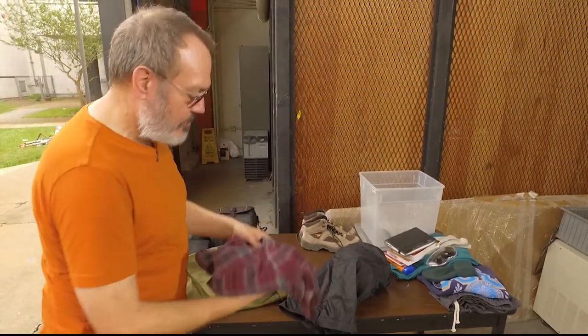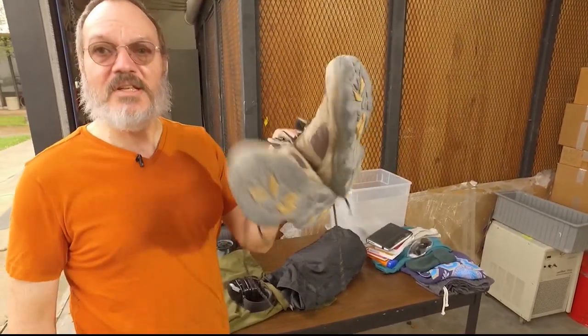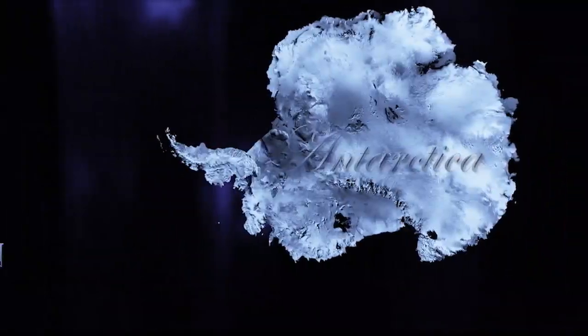You need flannel shirts. The other thing is you need a good pair of hiking boots. These are mine. The dust there is from Death Valley. I was there last March.